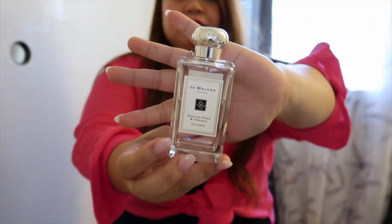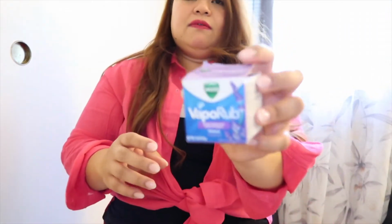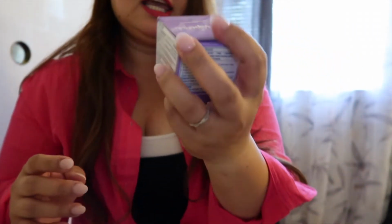I have my full size Jo Malone English Pear and Freesia perfume. I won't be bringing that. I have a Vicks Vapor Rub just in case. This is the lavender scent. It smells so good. I have another Touchland perfume and my pepper spray attached to it because we should always be safe. And Caudalie Beauty Elixir spray.